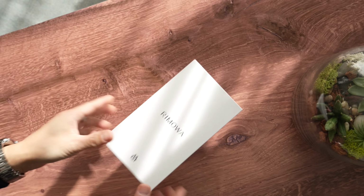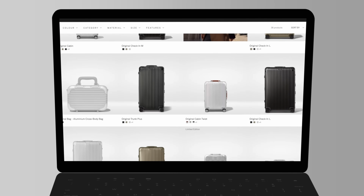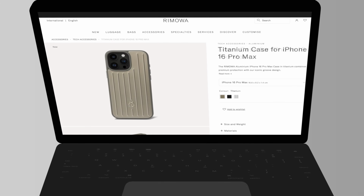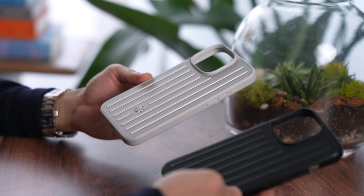Our next case is for those who are a fan of Rimowa luggage like me. I picked up this one from a recent trip to Paris. It's their aluminum case, and it's available in the same 3 popular colors of their aluminum luggage: black, titanium, and silver. And as you can see, I picked up this one in silver because last year I already rocked the black model.